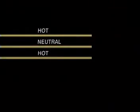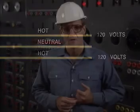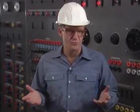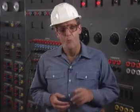One of the 3 lines is a neutral line. The other 2 are energized or hot lines. Each hot line is 120 volts with respect to the neutral line. Even though it's lower than industrial sites, this amount of voltage is extremely dangerous. More people are killed and injured each year by these supposedly less dangerous voltage lines than are hurt on high-energy industrial power lines.